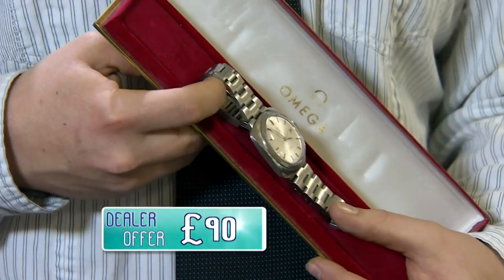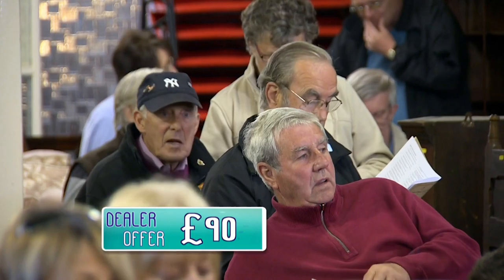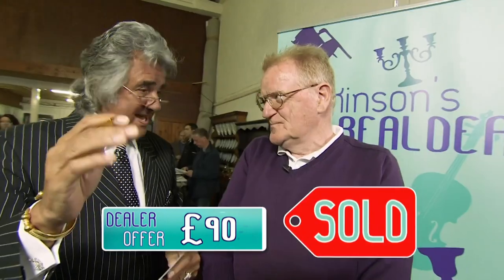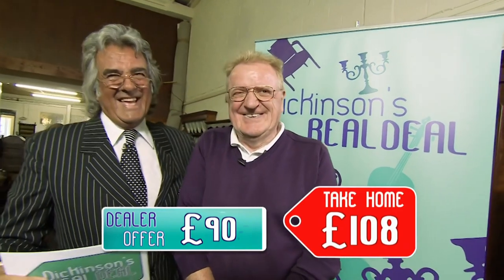Maybe. Has Thomas done the right deal? I hope so. 60 and bid, 70, 80, 90, 100, 110, 120. At 120 bid, out on the phone, Geraint. At 120 and sold at 120. 120, take away 10%. I make that 108 quid. But we've done it. We've done it.